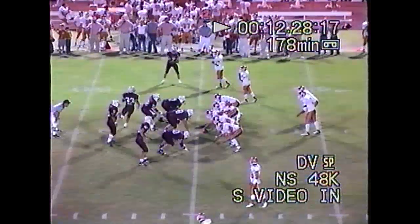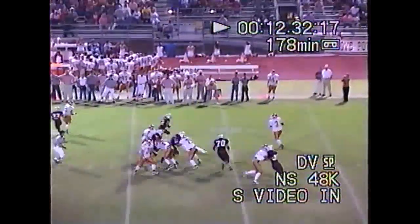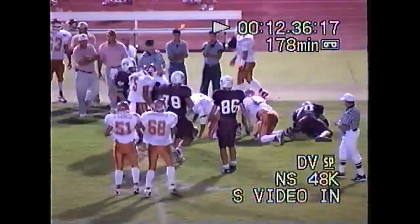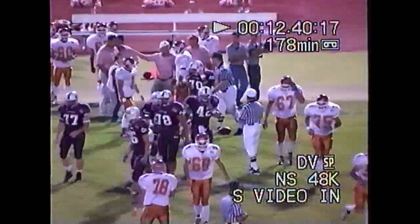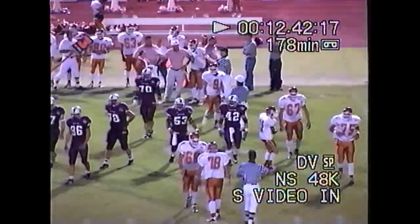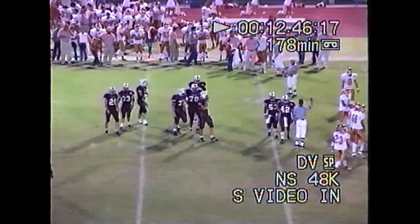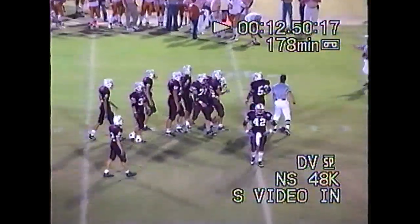Coyotes come out with doubles to each side. Avila, shotgun formation. Snap on the way, looks to his right. It's going to be met in the backfield. He's got some pressure, and now will be brought down for a loss. Luke McCall, number 42, right there with the pressure. Number 70, Wes Huff, was chasing on his tail. Well, it's going to be a loss of 6 on that, Mike.